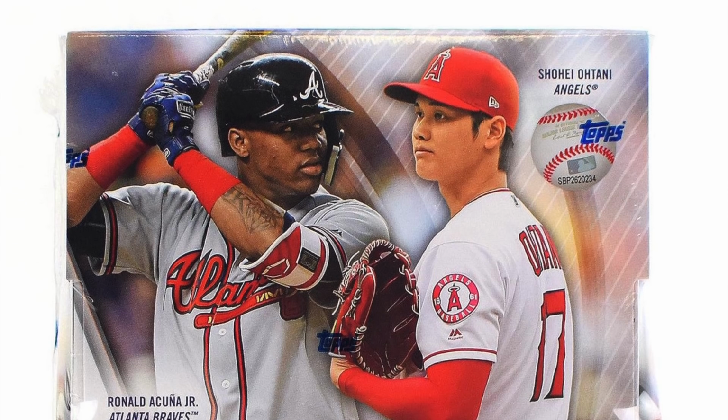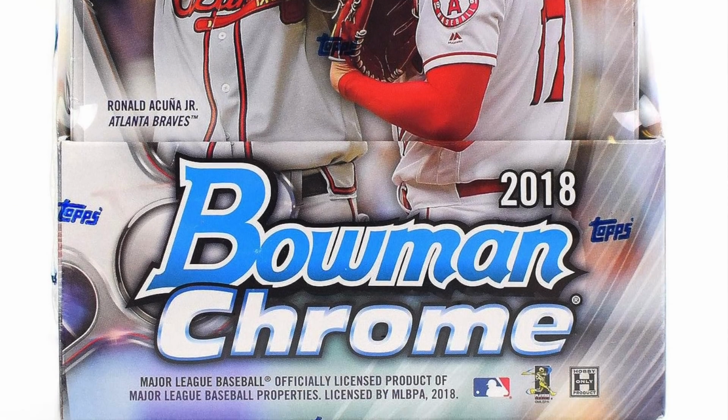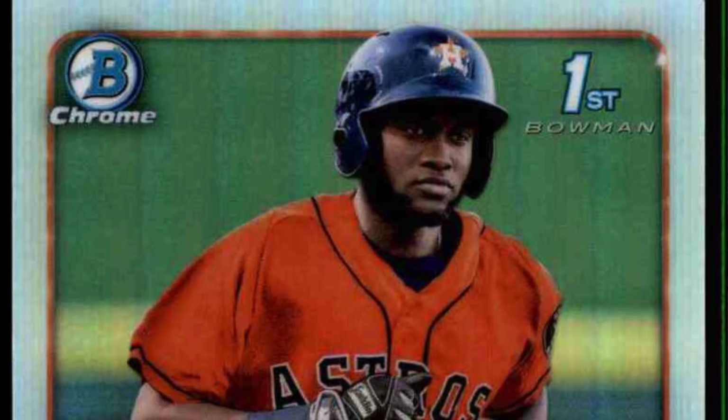For baseball, it is Bowman Chrome for prospects. So Bowman Chrome is the brand within baseball that has the key card for the prospects in baseball. And specifically, the cards that you want to get within Bowman Chrome are the ones that are numbered first Bowman. So they'll have a first, 1ST, first Bowman on those cards. Those are really the key cards you want to get.